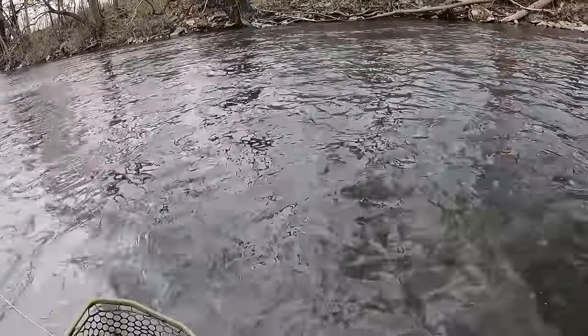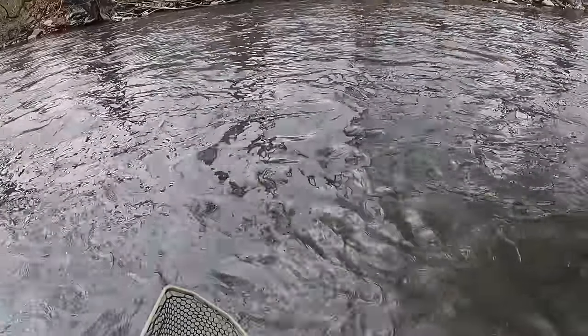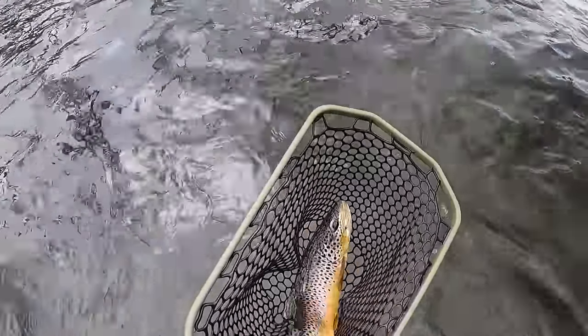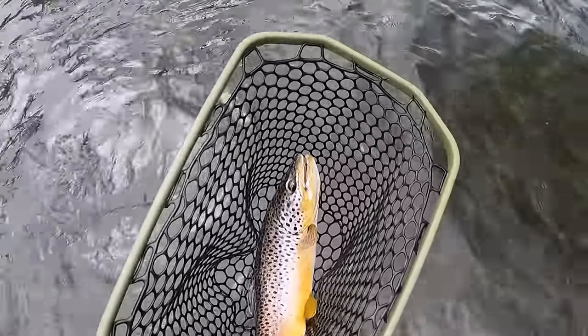Okay. I thought he was taking the stoneflies. There you go. Okay, yeah, baby. Woo-hoo. Look at that boy. Little hook jaw.